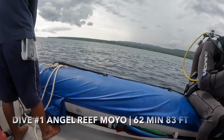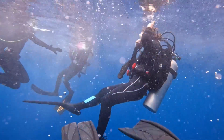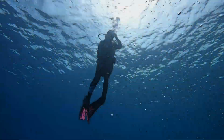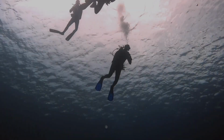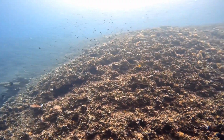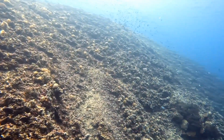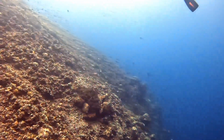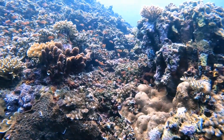Once we were above our dive site, we all rolled backwards off the boat and descended into the crystal clear 84-degree water. Jen had had a little bit of trouble equalizing, so she had to take it nice and slow as we descended. The dive plan had us following the side of this massive reef and then eventually ending up on the shallows up top. And as you can see, the biodiversity out here is just stunning.